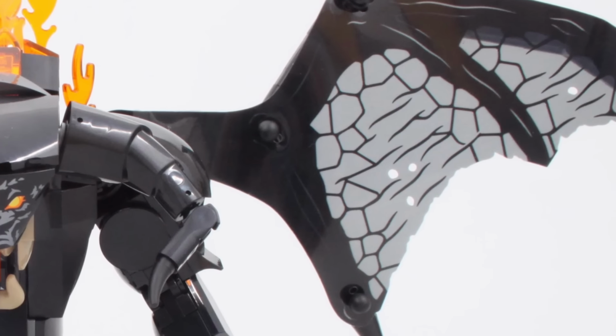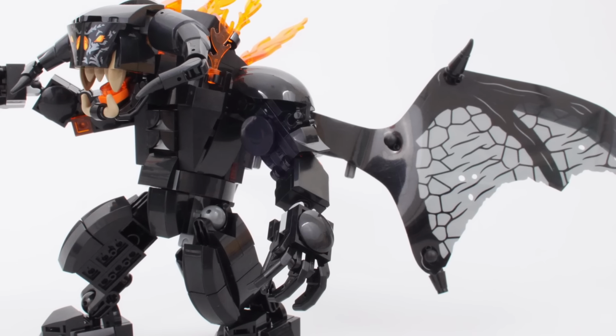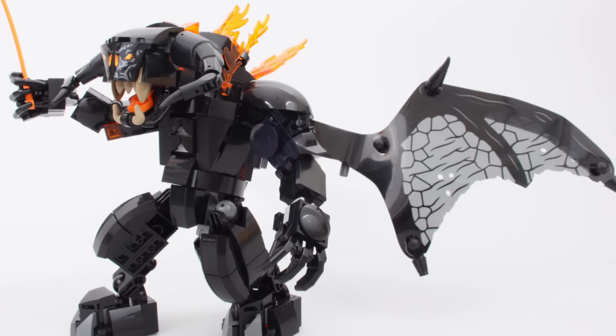You might have noticed that those wings are reused from the Felbeast gift with purchase, and on the one hand the dark colour works excellently with the Balrog. On the other, it comes across as a cheap tactic in a pretty pricey LEGO The Lord of the Rings set, and it would have been nice to see some specially designed wings uniquely fitting to the Balrog's fiery nature, especially in a set over £100.